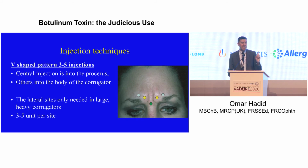And I'm saying botulinum toxin, but I mean here Botox. So all the numbers there are actually for Botox specifically, because obviously different brands have different dosage. Okay, so the yellow spots are essential. That's where you start. If they have a horizontal line, you give the green area, and if they have a very powerful muscle and a lot of lines and a deep furrow in the middle, then perhaps you have to inject 2 sites within the muscle.